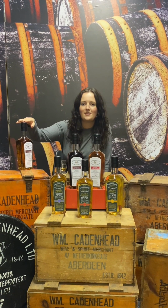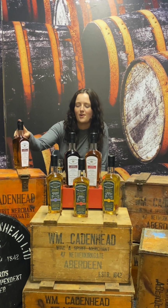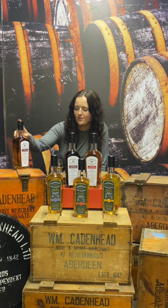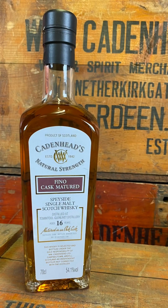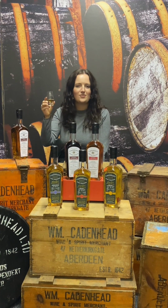So what we have here is a 16-year-old whisky from Tomatil Distillery in the Speyside region of Scotland. This was finished in a Fino hogshead since March 2021 and it's one of 336 bottles bottled at its cask strength of 54.1%. With notes of cardamom, icing sugar, orange peel and vanilla, we hope that you enjoy this dram.